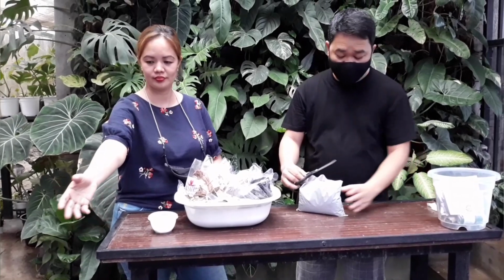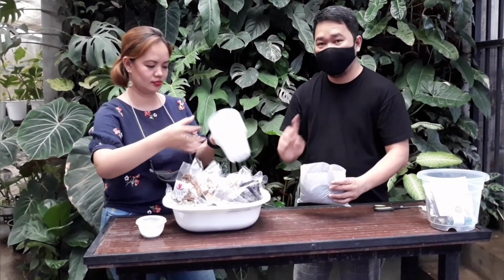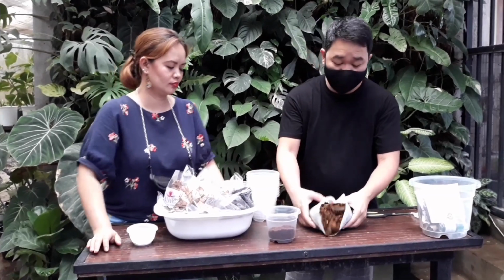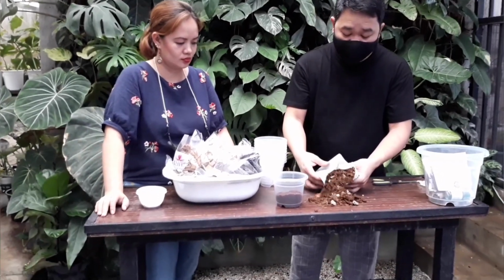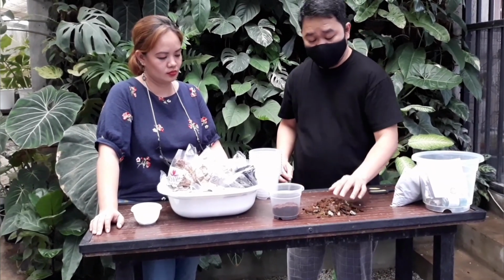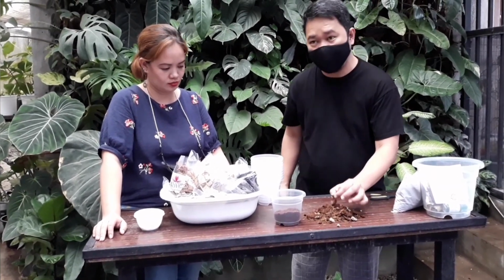So this one is good for most plants, except for anthuriums. Boost natin siya, so you will see. That's how it's composed. Basically, we have some leaf compost, and some pumice to add aeration.